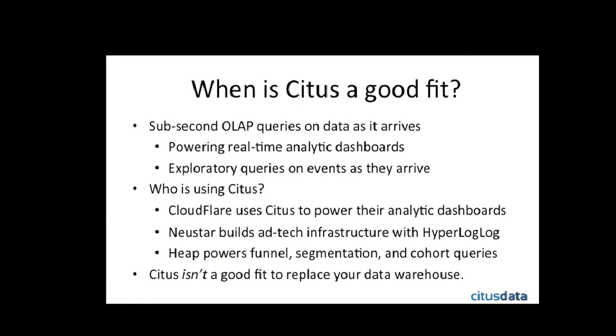OK, what are some good use cases for the Citus 5.0 architecture? In short, when you have a large data set and when you want to get answers from that data in human real time, that means typically in less than a second, you want to use Citus. Citus has dozens of deployments in production.